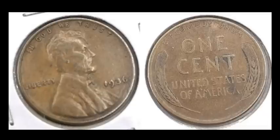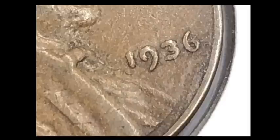And this is probably one of the least stimulating photo sets you'll see on one of the listings here in recent memory. But this is a 1936 Lincoln wheat set. The full obverse and reverse pictures are okay. They're serviceable for what's needed here for the sale. The seller mentioned that this is a doubled die obverse, so it's either the FS 101 or 102. We don't know what it is because the only close-up that they provided was actually the date.